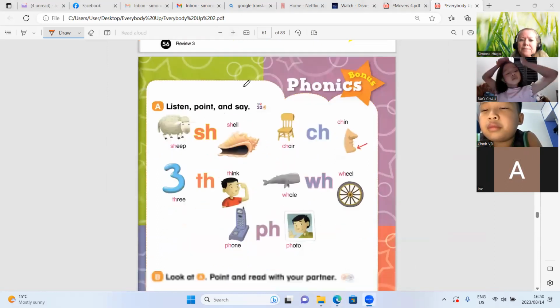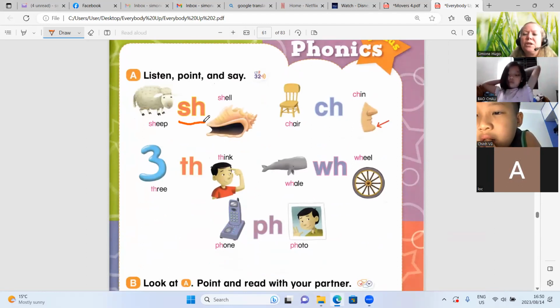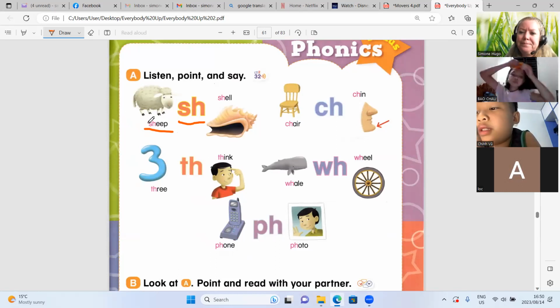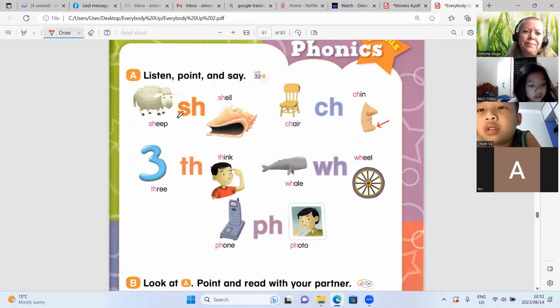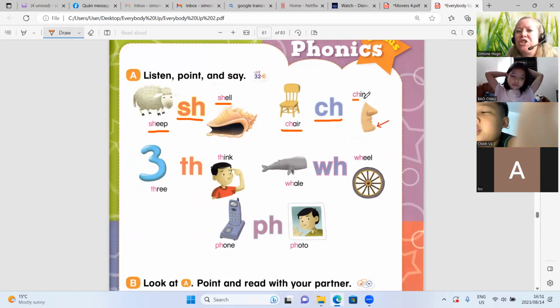Let's do some phonics. We've got the sh sound. Sheep. Sheep and shell. Shell. Ch. Chair. Chair and chin. Chin.